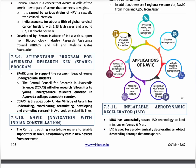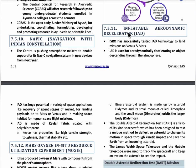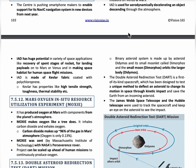The next topic is inflatable aerodynamic decelerator. Many space missions failed due to improper landing on the moon and other planets, as they could not overcome the acceleration suddenly to land. So a new technology was introduced to decelerate an object descending through the atmosphere. That technology is called inflatable aerodynamic decelerator. It is made of Kevlar fabric coated with polychloroprene. It has high tensile strength, toughness, thermal stability, etc. This technology is going to be introduced in Venus and Mars missions.